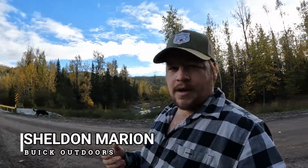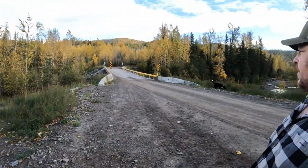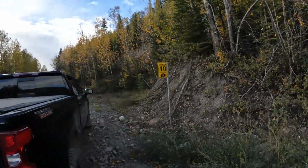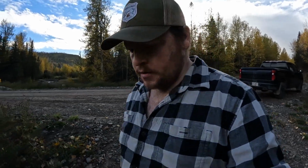If you're new around here, my name is Sheldon Marion, and today I got my dogs out here. We're all running around, and we're out at the Gething Creek recreational site. If you don't know where that is, we're at kilometer 40 on the Johnson Creek Road, just outside of Hudson's Hope, BC. And what's special about this place is this is where we have another dinosaur track.